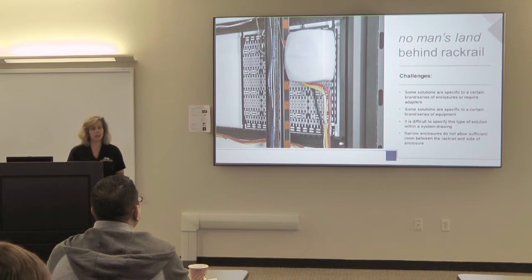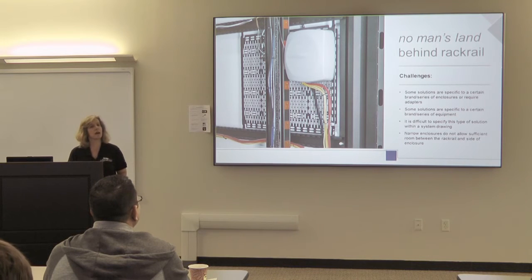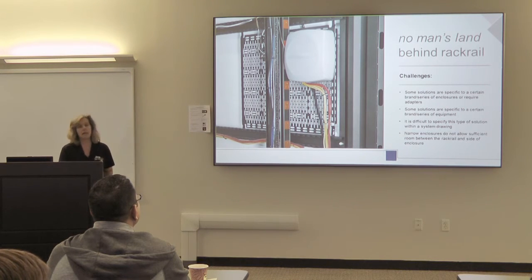Another issue is while the installers love this solution, it is somewhat difficult to specify within a system drawing, or it is an afterthought. For that reason, it helps to view this as an installation helper which should be stocked so the installers can grab as needed. And as I mentioned, if you're using a narrow enclosure, many times there is not enough room between the rack rail and the side of the enclosure to fit these small devices.